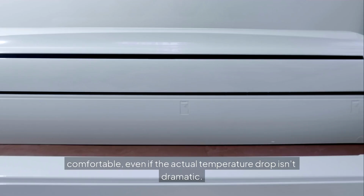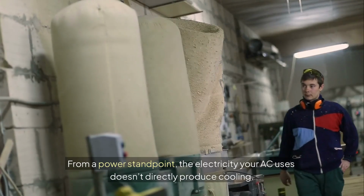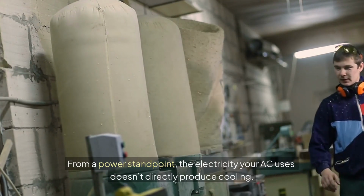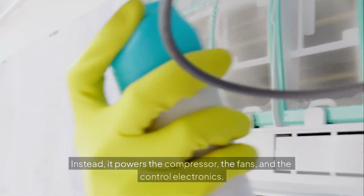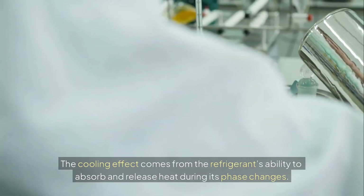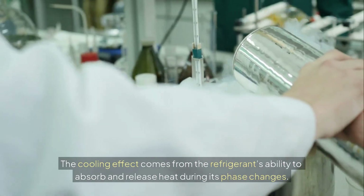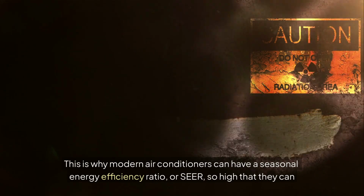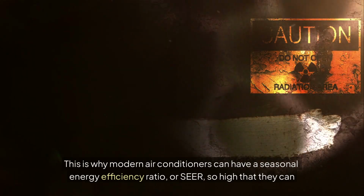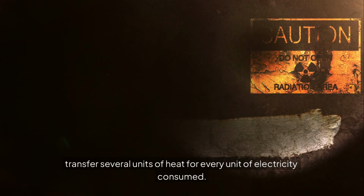From a power standpoint, the electricity your AC uses doesn't directly produce cooling. Instead, it powers the compressor, the fans, and the control electronics. The cooling effect comes from the refrigerant's ability to absorb and release heat during its phase changes. This is why modern air conditioners can have a seasonal energy efficiency ratio, or SEER, so high that they can transfer several units of heat for every unit of electricity consumed.